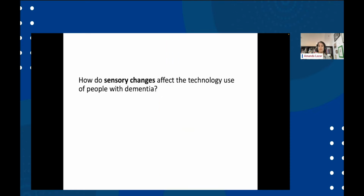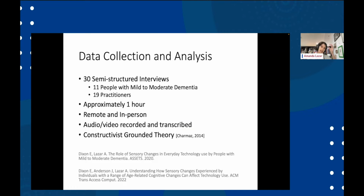So in my world of technology design, we wanted to understand how sensory changes affect technology use of people with dementia. We have an understanding of memory changes affecting use, but what about sensory changes? To answer this question, we conducted 30 semi-structured interviews with 11 people with mild to moderate dementia, as well as 19 practitioners. But before I get into any more methods, we need to talk a little bit about the people with dementia that we spoke to.